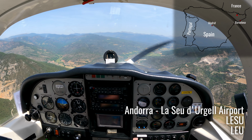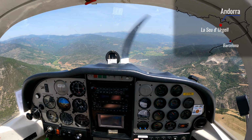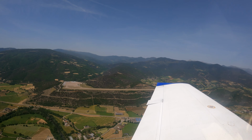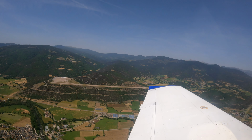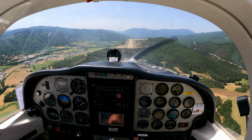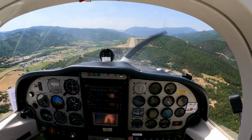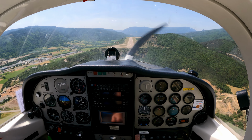Andorra La Seu d'Urgell Airport is, despite its name, still in Spain, but close to the border with Andorra. The airport is situated on a plateau in a valley and features a 1,200 meter long runway. It is also uncontrolled most of the time and can sometimes get quite busy, so good coordination with the other pilots in the tight circuit is a must.